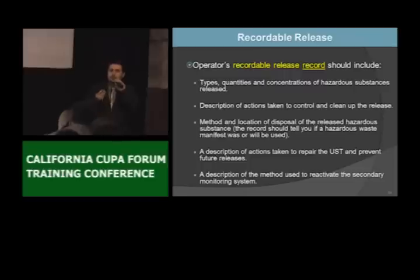I'll go out there and I'll ask questions as to what happened. Let me know what happened. Where did you put the waste? What happened to the fuel that spilled out? And in many cases, it can be as little as a cup. It can be as large as you can imagine, 25, 55 gallons of a release as well. So there's no numerical number there.